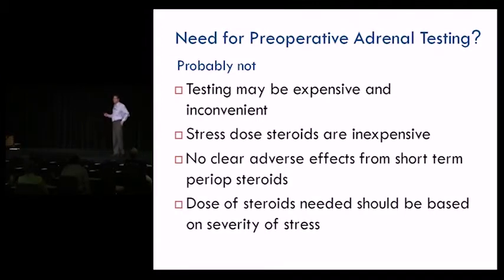And stress dose steroids are actually very easy to give. They're very inexpensive, and there really has not been shown to be any adverse effect of giving the type of doses of steroids that you might give for that shorter duration. So many believe don't bother with a stim test. Unless you have to know, you're probably just going to give someone steroids perioperatively and get them through that period of time if you've deemed them to be at risk based on their dose and duration of therapy in the past, and then what type of stress they're going to have.